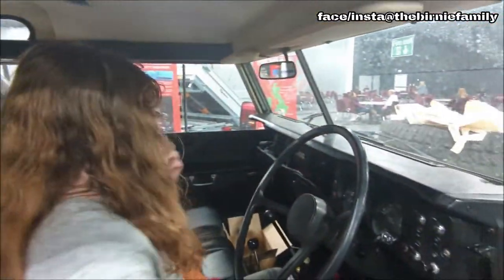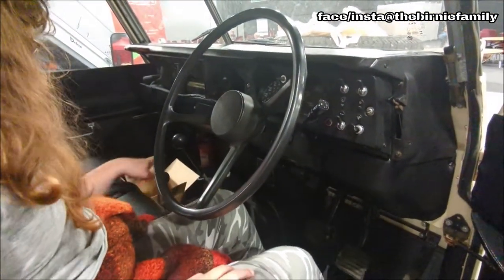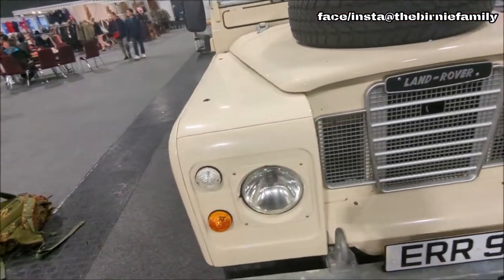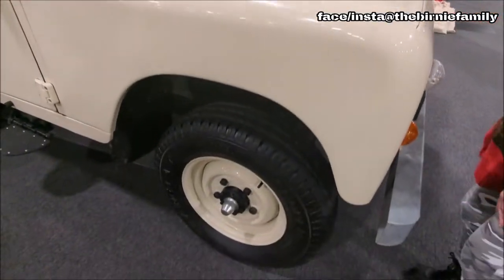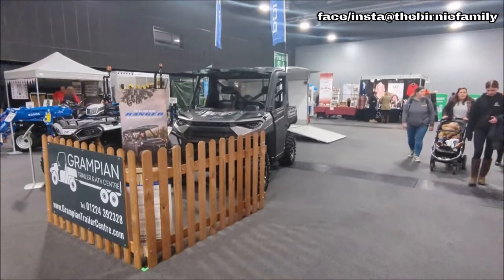Goodness me. Extinguisher. That's right, and you'll find these all over the world. No, that one's been fully restored. The paintwork and everything. It's dusty, but fully restored. That is just beautiful, isn't it? Take a look at this.